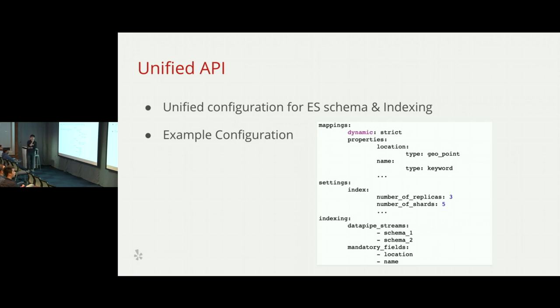We have a business index, which has a location field and a name field. It comes from two data pipeline streams, schema one and schema two. And we define mandatory fields here, which I will describe later. So in this single config, the user is able to launch their index and also their index pipeline. And every time they want to modify their index, for example add a new field, they can just add the new field as long as the schema is the source of the field. So a single place will do all the work for it.